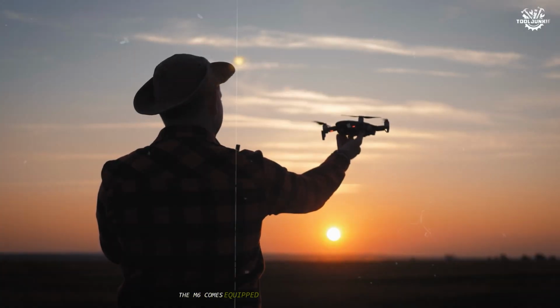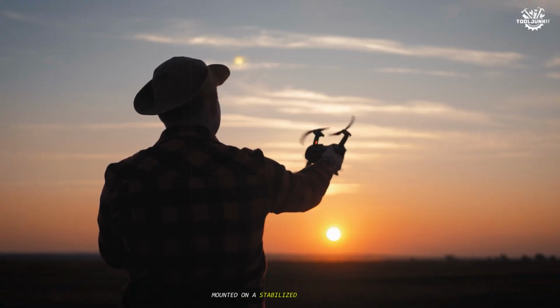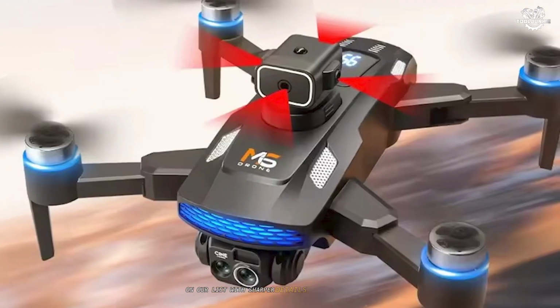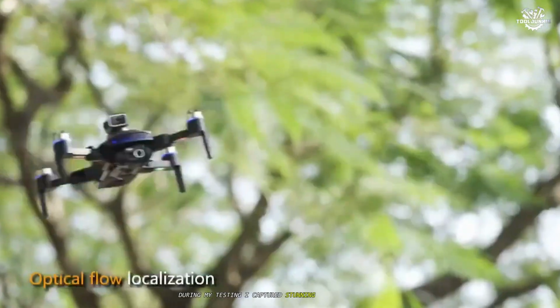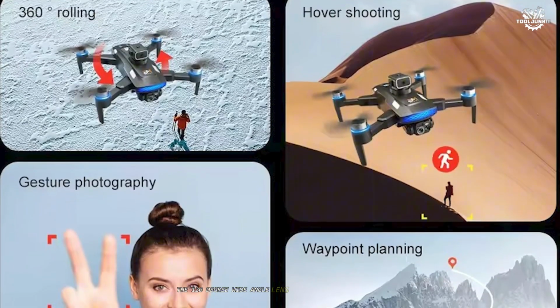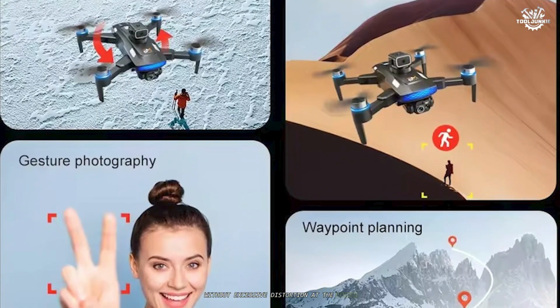The M6 comes equipped with an 8K professional HD camera mounted on a stabilized gimbal system. The image quality is noticeably superior to the previous models on our list, with sharper details and more accurate colors. During my testing, I captured stunning landscape footage with excellent dynamic range and clarity. The 120-degree wide-angle lens provides a generous field of view without excessive distortion at the edges.